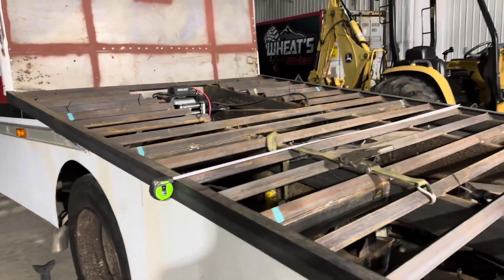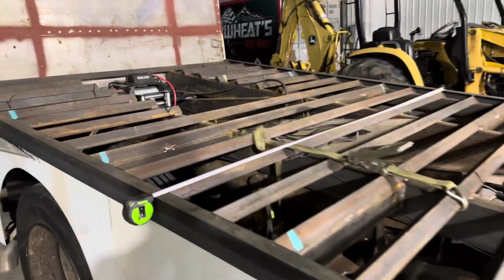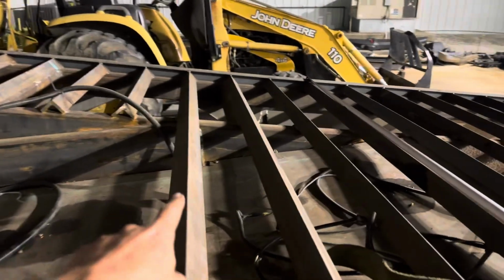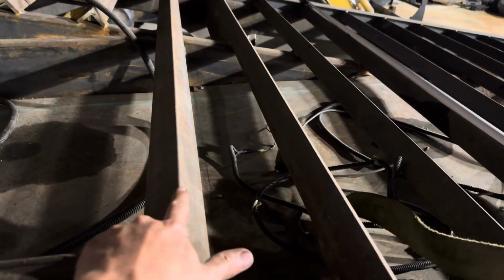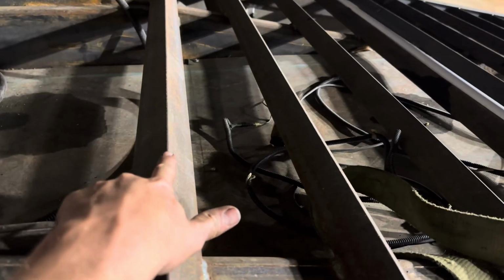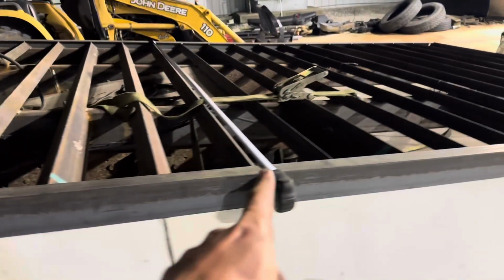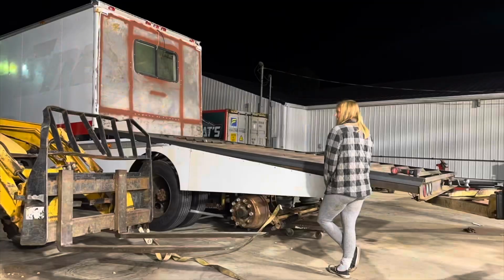So, unfortunately, the plan of attack is about where that tape measure is, we're going to bob it. And we measured a long bed dually truck. 58 inches is where a long bed dually gooseneck hitch is from the back glass. So that's this bar. So we're going to put a gooseneck ball here. And right where that tape measure is, we're going to bob the truck off.